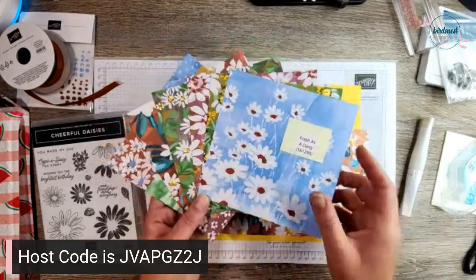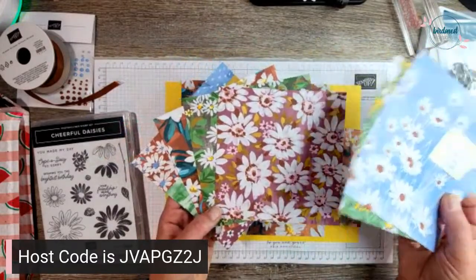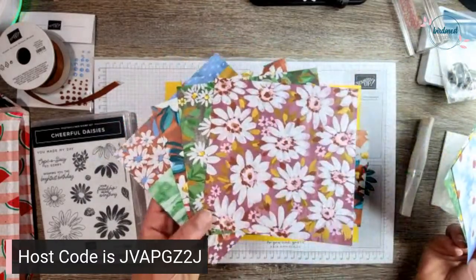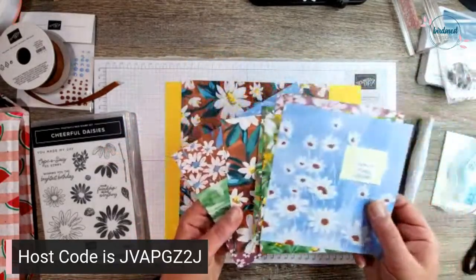And here's the paper. So you've got these beautiful floral images all showcasing these gorgeous daisies. Of course, I think that's my favorite because I love daisies and I love pink. And then here we go, just like that.